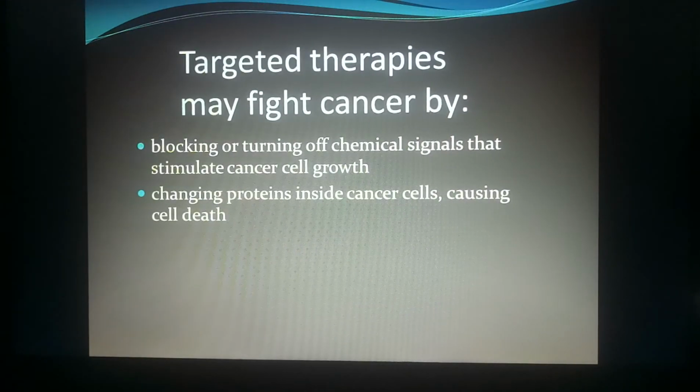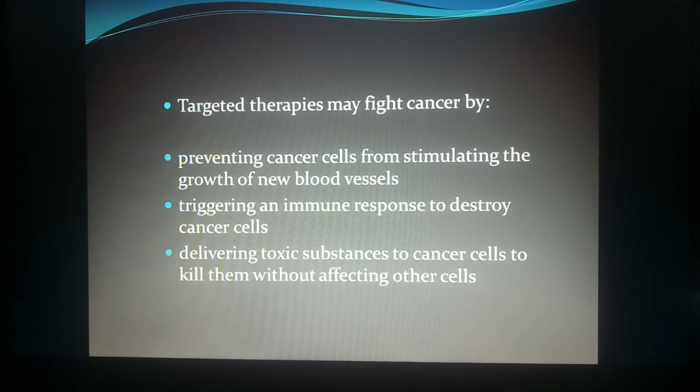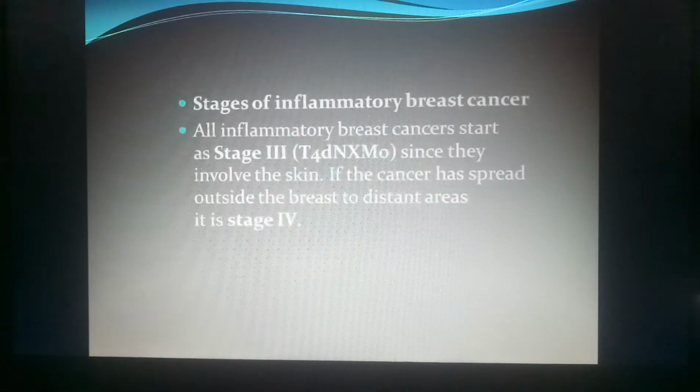Targeted therapies may fight cancer by blocking or turning off chemical signals that stimulate cancer cell growth, or changing proteins inside cancer cells, causing cell death. Targeted therapies may also fight cancer by preventing cancer cells from stimulating the growth of new blood vessels, triggering an immune response to destroy cancer cells, or delivering toxic substances to cancer cells to kill them without affecting other cells.